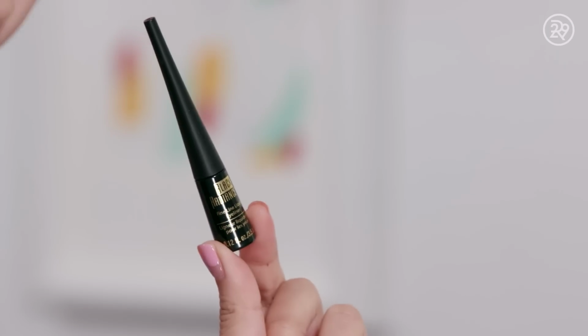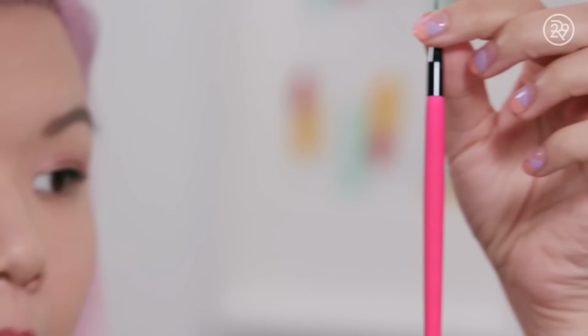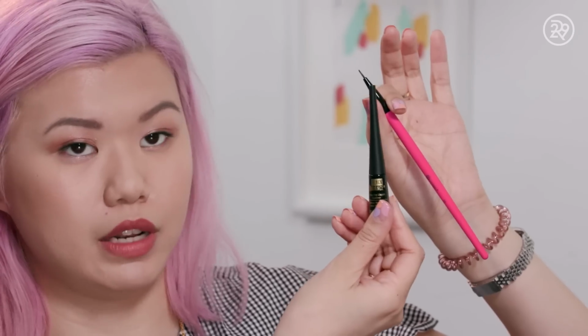Last but not least of the things that I want to mention today, the Black Radiance Liquid Liner is really lovely. I'm not a huge fan of the brush. I find it a little bit too flexible. I like to apply it with my own brush. It's a little bit easier to work with. BH Cosmetics, it's the number 10 eyeliner brush. The actual pigment of this eyeliner though is beautiful. It's really easy to work with. It lasts a long time.